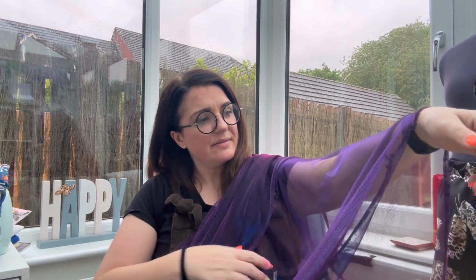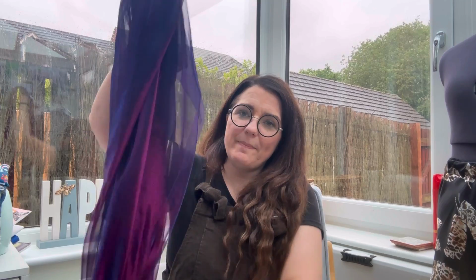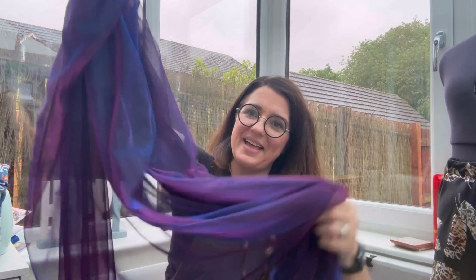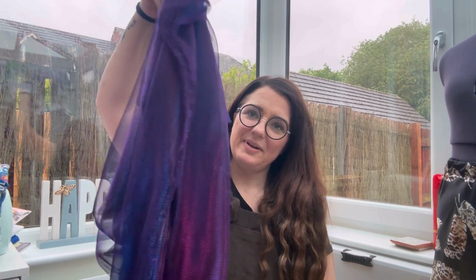And yeah, there's a few pulls in it in places, but I think I can cut round it. It's got a nice bit of stretch in it. And yeah, I hadn't seen it anywhere before. And I just love how it shimmers and changes. It's like blues and pinks and purples. Can you see? Hopefully that's coming up really nicely on there. Yeah, I loved it. You know, beautiful, very Adele.